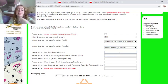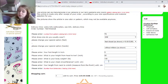Your foot length in inches, about 9. What is your height from head to toe in inches? We just worked this out, 58 exactly. My body size, I'm about 10 stone. Chest circumference, I am about 100 in centimetres. Length from neck to crotch, about 6 to 8 centimetres.